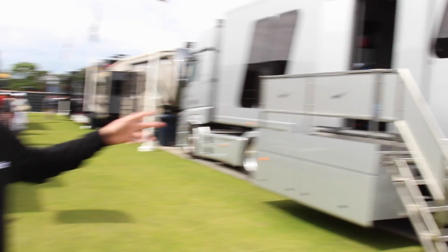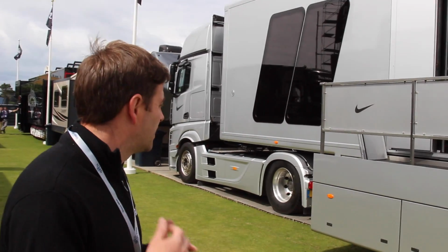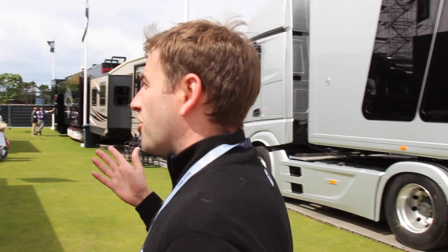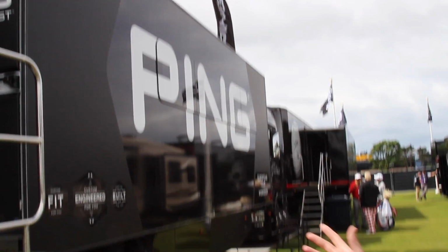There's a Nike truck here. Obviously, like Rory McIlroy, Tommy Fleetwood, they might be going in there changing a few things for this week. Ping truck here. Obviously the likes of Lee Westwood, Andy Sullivan might be tweaking things on there.